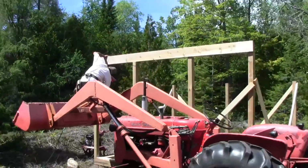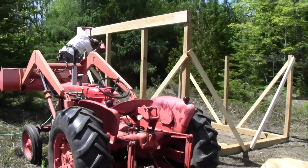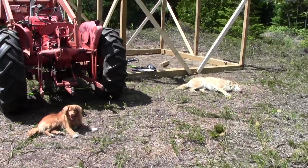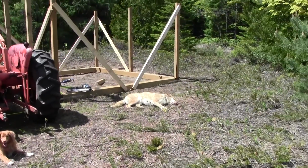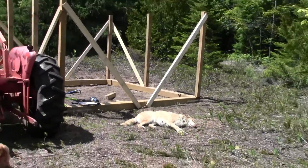So after we started all of that, Jesse was here for the weekend and we got quite a bit done. We had all the posts up and the skids on the bottom. It is supposedly a movable barn, so we can hook it to our tractor and move it around if we ever need to. Once that was done, we had the frame up.